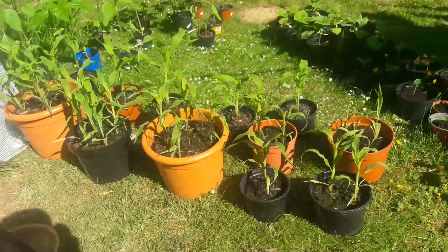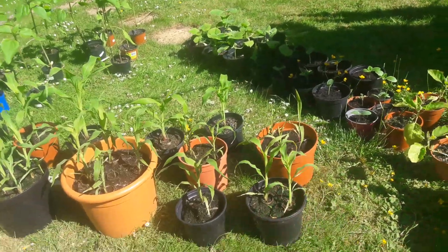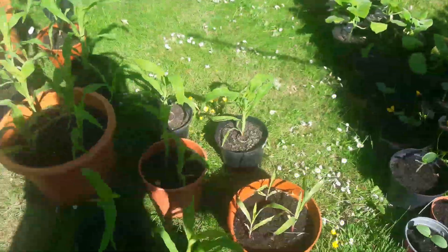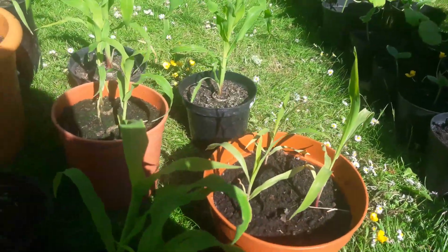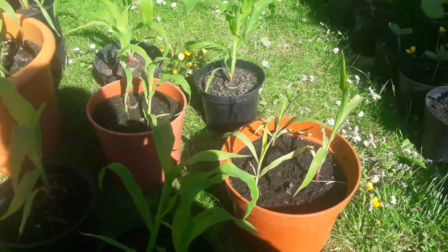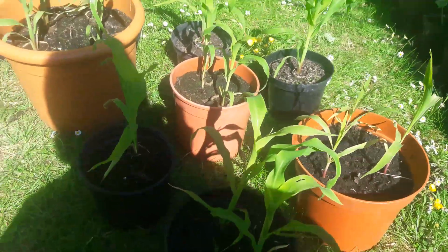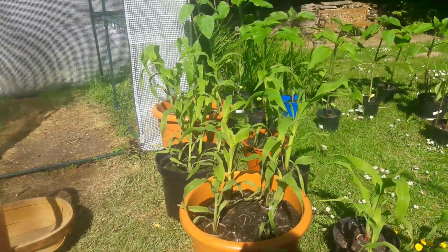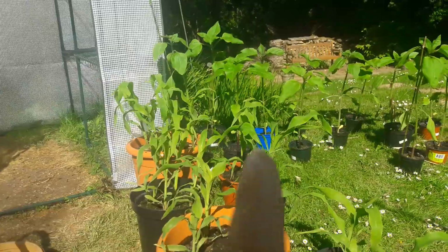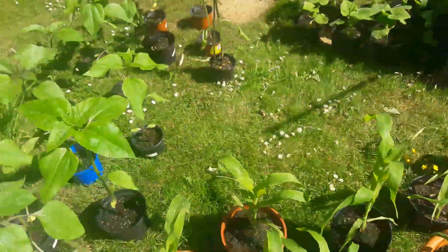You can see the sweet corn is doing really well. Those guys were the last guys to be planted in from like the second lot of sweet corn that I grew up. It was a bit of a failure. Apologies about my shadow. Nothing much I can do about that. Yeah, the sweet corn's growing up really nicely, really good, tall, looking really healthy actually.